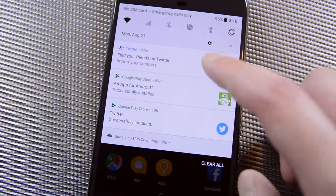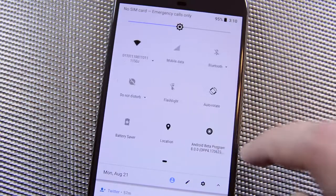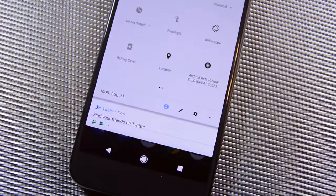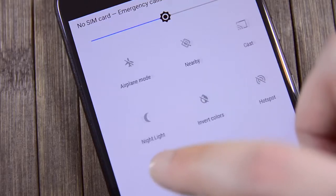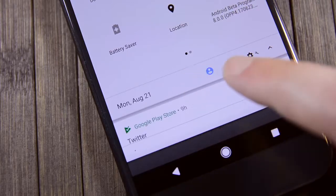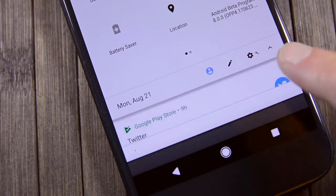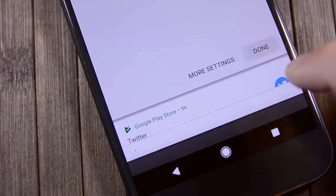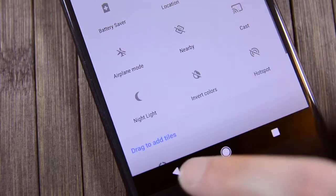There are some other small tweaks here and there. The quick settings is now a light gray color. It makes the UI look a little bit cleaner and meshes slightly better with the colors of the settings menu, notifications, and the Google screen. In addition, the settings menu icon, quick settings edit button, and the profile button now rest at the bottom of the quick settings instead of at the top. It's a small change. You might like it, you might not. It's really not that big of a deal.